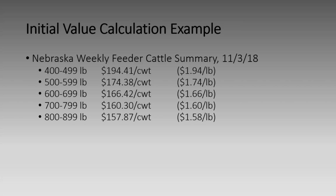You might be wondering, how will we figure out what that initial value is on these steers? Here's a quick example of what we'll do. Tomorrow when Chip goes to help the feedlot staff weigh these steers, that will be the weight that we'll use. Here's an example from the November 3rd Nebraska Weekly Feeder Cattle Summary. They break these out into 100-pound brackets, so we've got from 400 to 499 on up in 100-pound increments to 800 to 899 pounds.